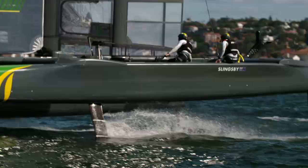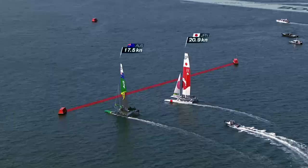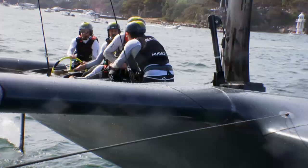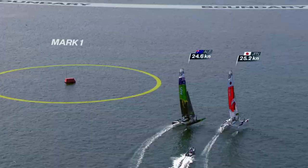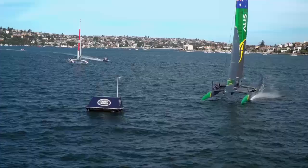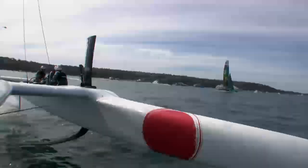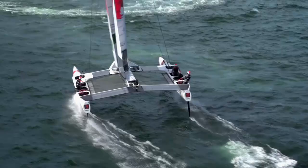And then there were two. It's something of a shootout for glory between Australia and Japan. Straight up on the foils. So first blood to Tom Slingsby yet again, and the Australians rounding the mark at high speed. Really isn't anything between them at the moment. That competitive fire driving them forwards. Japan with it all to do.